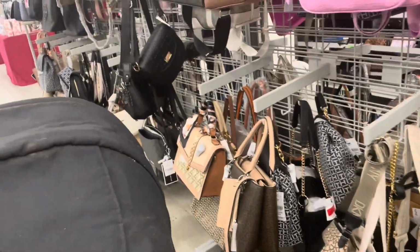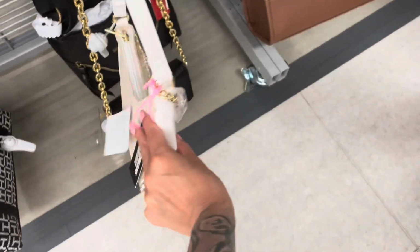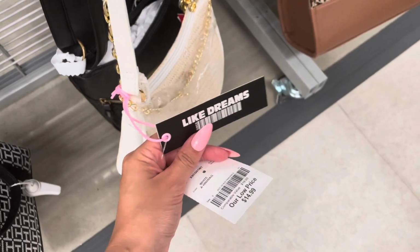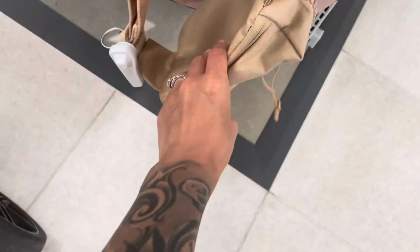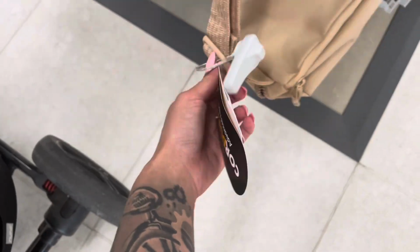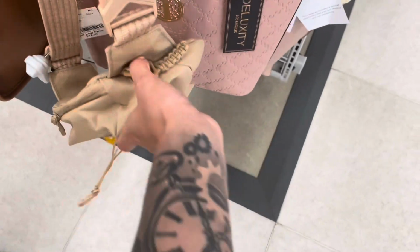Okay, the music is kind of loud on this side. Look at how cute this one is. That's very pretty. This is like Dreams, $14.99. Oh, look at this Jordan bag. This is really cute. Let's see how much it is. This is $14.99. That's super cute. Really like that.